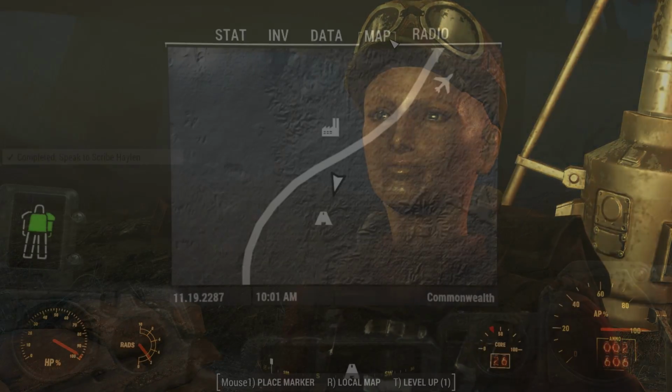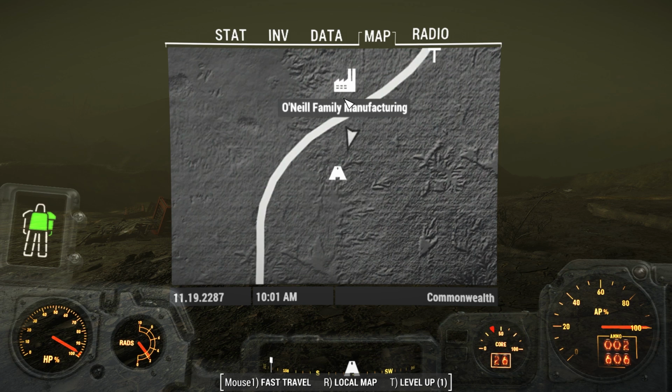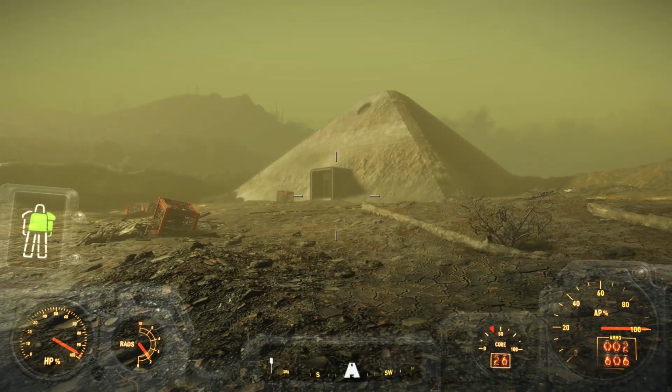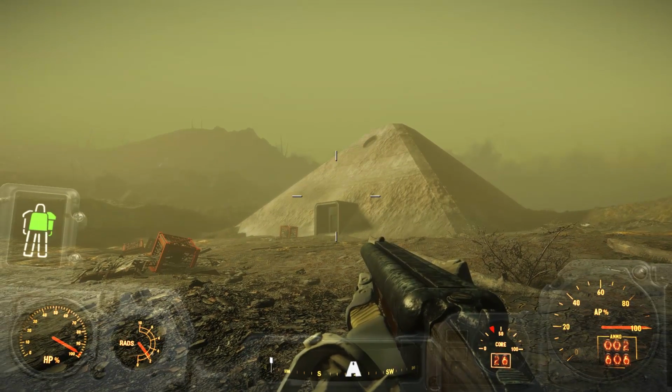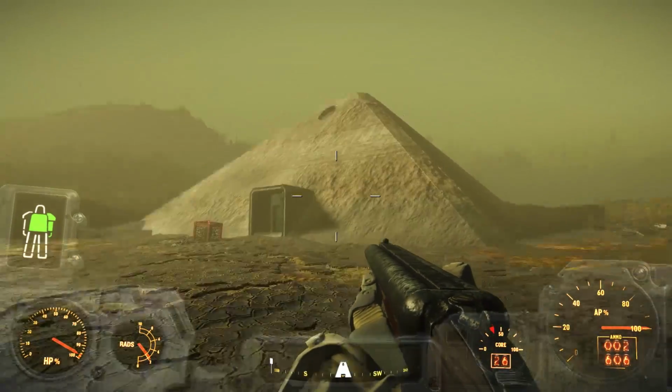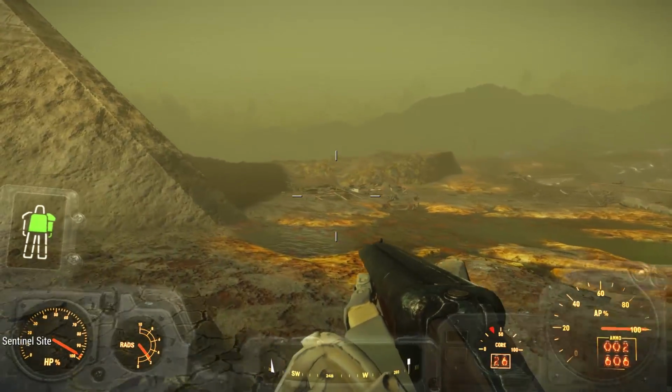Good luck, Knight. The Sentinel site itself is the southernmost marked location in both the Glowing Sea and the entire game. Due to its proximity to the point of impact of the Chinese nuclear bomb that created the Glowing Sea, it's likely that this Sentinel site was the actual target of the bomb that created the Glowing Sea.